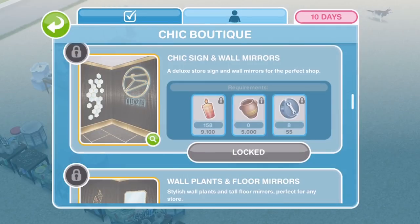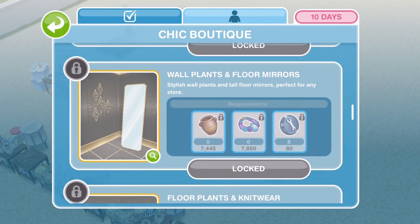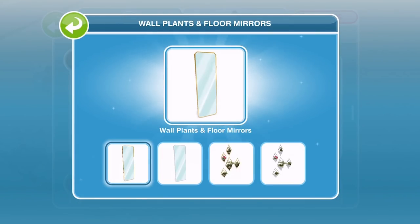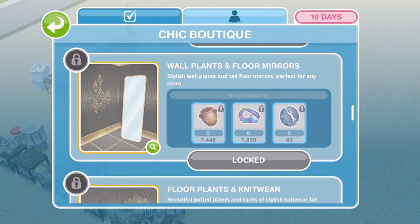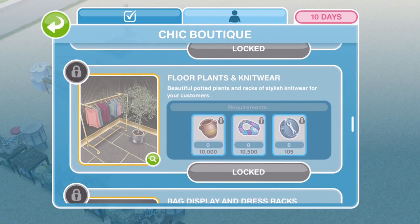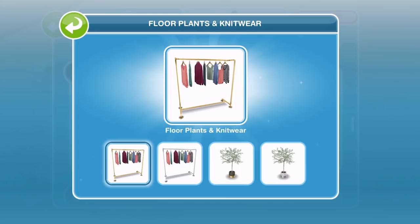Although, they are really stepping up their game. Who would agree that Sims FreePlay is really stepping up their game at the moment with the furniture items and things? I absolutely love it. These wall planters, are they wall planters? Yeah, wall plants. They're amazing. I love them. And then we've got floor plants and knitwear. Beautiful potted plants and stylish knitwear for your customers.